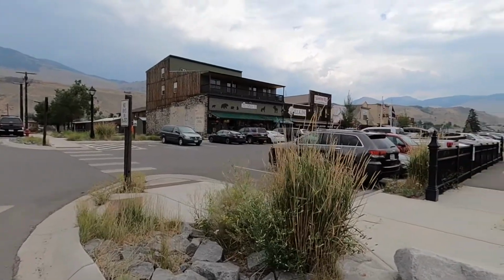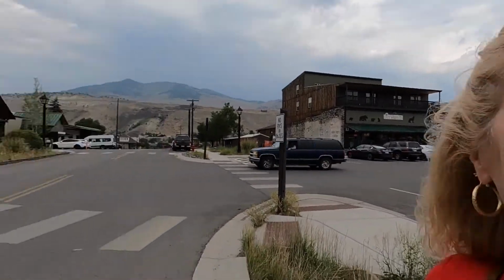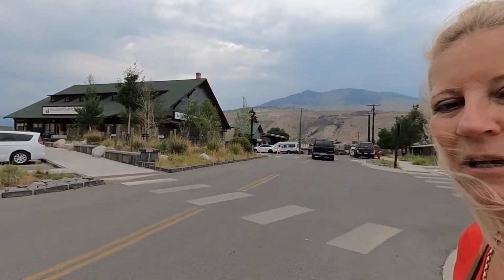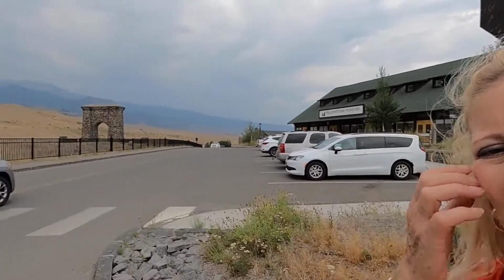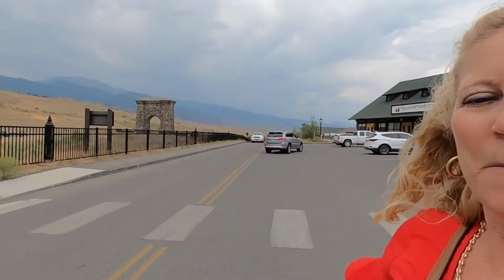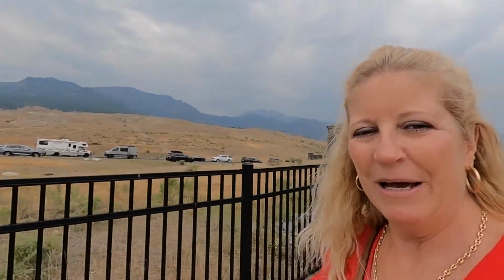Here's a little strip mall, the town of Gardner in the background. And I'm trying not to get run over, but I'm also trying to capture the Roosevelt Arch. You can see it in the background.